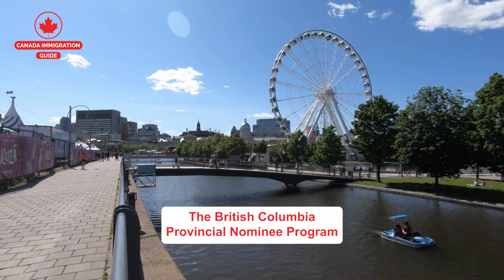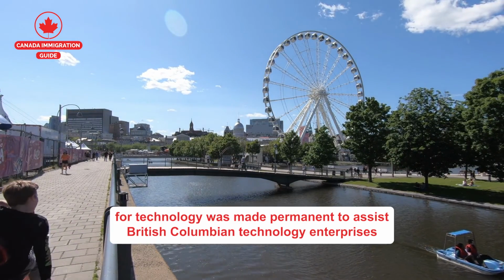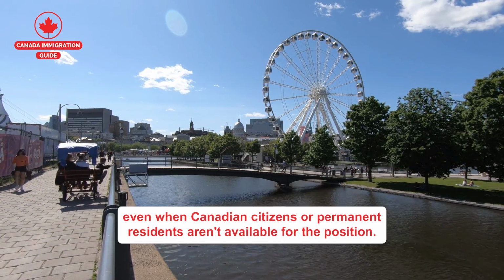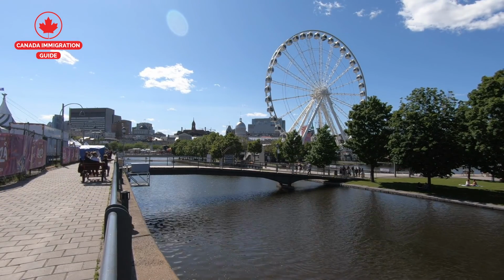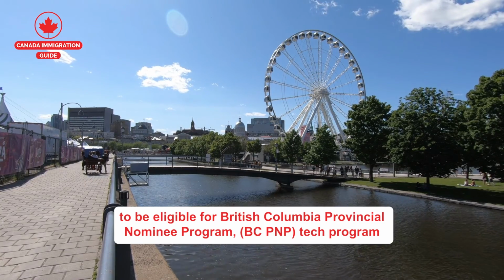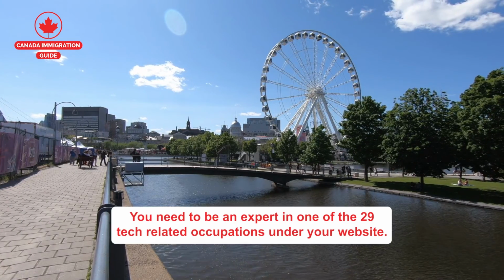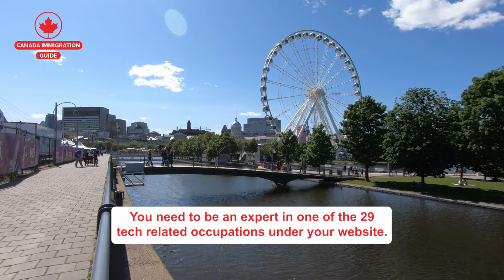The British Columbia Provincial Nominee Program for Technology was made permanent to assist British Columbian technology enterprises in continuing to be able to acquire and retain international talent even when Canadian citizens or permanent residents aren't available for the position. To be eligible for the BCPNP Tech Program, which provides a priority pathway to permanent Canadian residence, you need to be an expert in one of the 29 tech-related occupations on their website.